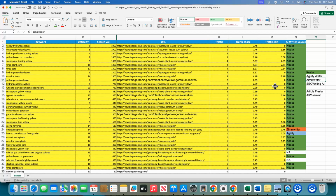It's kind of like the vehicle, but you're always going to have to supply the gasoline, which is that it connects to OpenAI. So you're still going to have an ongoing expense, but it's going to be a lot cheaper than the other ones. The cool thing about Koala and Agility is that they have a great user interface. They take care of everything for you, and they also provide the content for you. It's built into the plan.